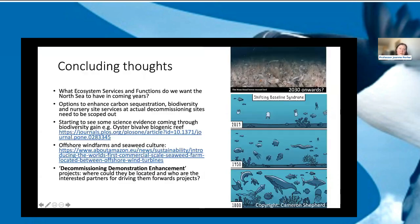So, concluding thoughts. What ecosystem services and functions do we want the North Sea to have in coming years? There are options to enhance carbon sequestration, biodiversity and nursery site services at actual decommissioning sites, which would need to be scoped out. And we're starting to see some scientific evidence coming through on biodiversity gain. And it was really useful to see those different projects highlighted by Charlotte.